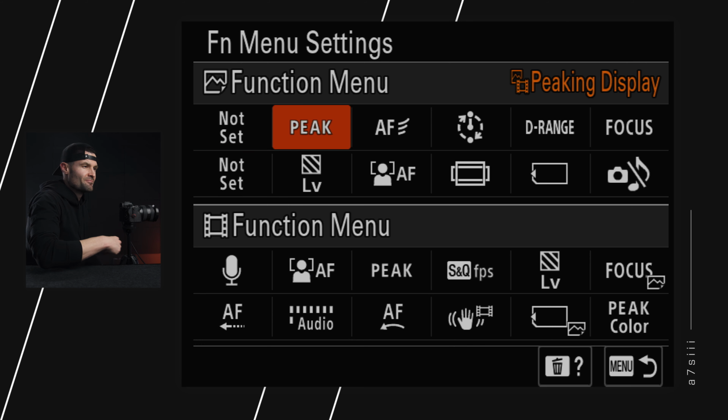I add my peaking display, and if you don't know how to add things here, if you just click on it, you can cycle through the menu and you can find what you want to attach to it. Peaking display when I'm in manual focus mode. My autofocus track sensitivity, very important to have set up and ready to go for photo mode, though I almost always have that as fast as possible for photos. Change it a lot for video.